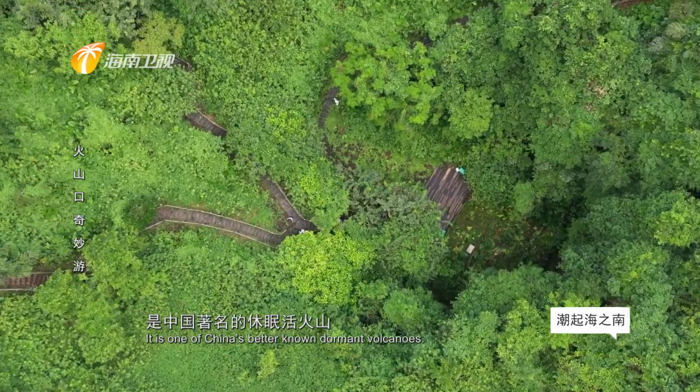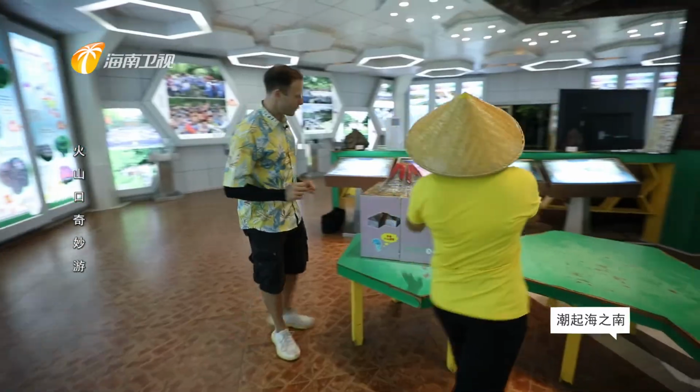It is one of China's better-known dormant volcanoes.